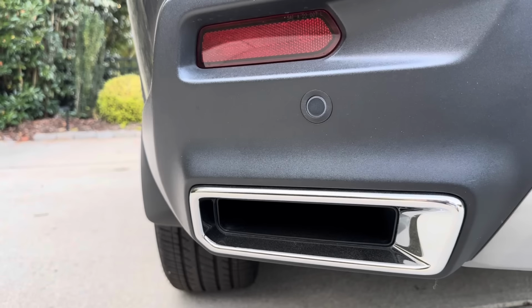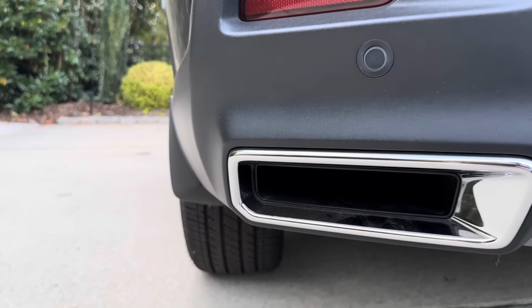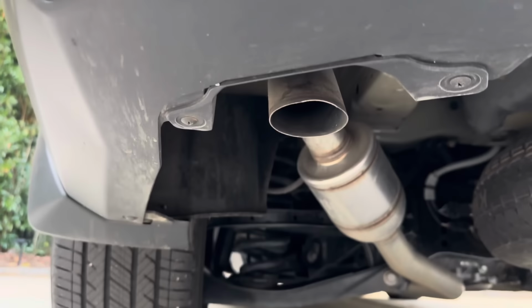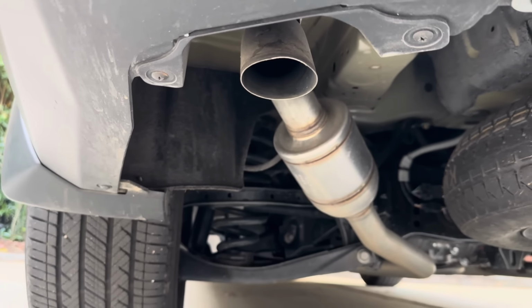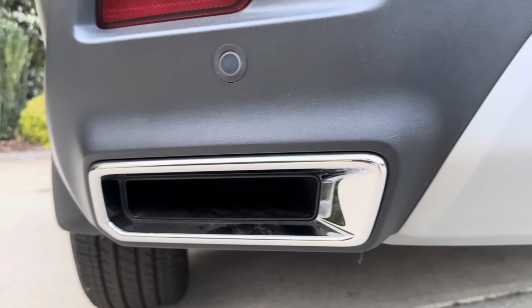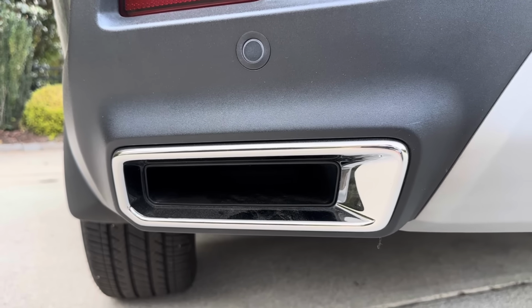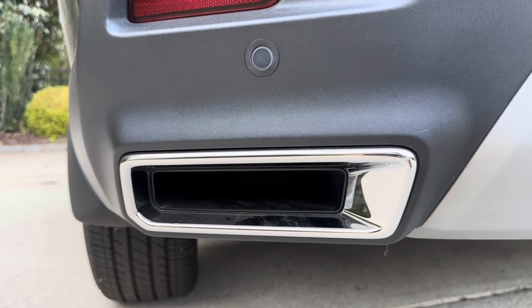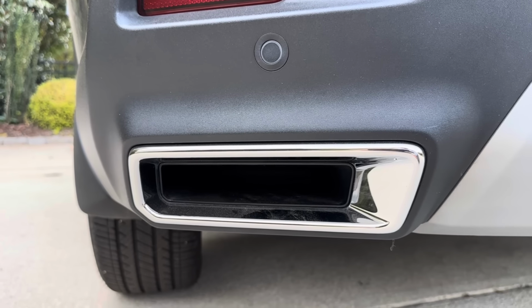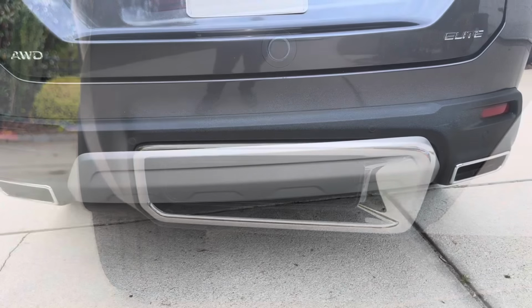So the first one here is the fake exhaust ports. These are just plastic exhaust ports, and what's maybe a little bit disappointing is that you see the exhaust is right there, so it could just come straight out and have a nice look. I get it. 90% of the people who buy this vehicle don't know the difference, won't notice the difference, don't care. But the 10% of us who do notice this, I wish Honda had not gone the way of Volkswagen and Audi with the fake exhaust tips.